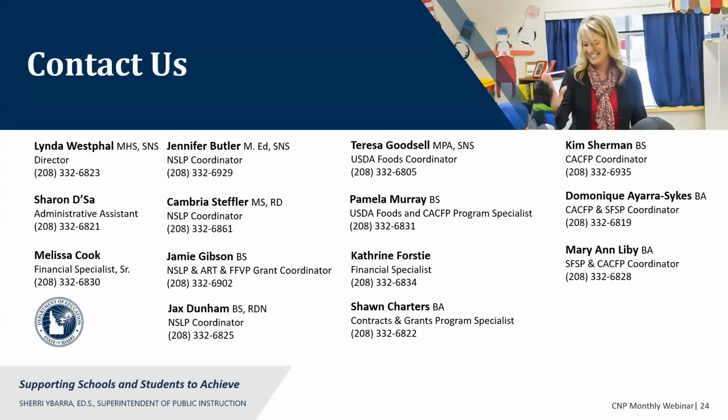Does the bid from the vendor need to be submitted? Yes, 3 bids need to be submitted with your application. If you're having them bid several items, just highlight or circle the item that you're requesting the grant funds for, if there's many bids on the actual quote.